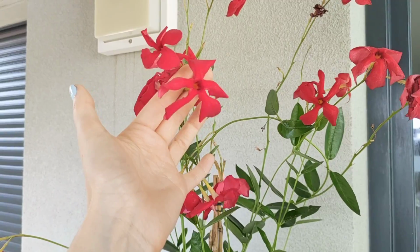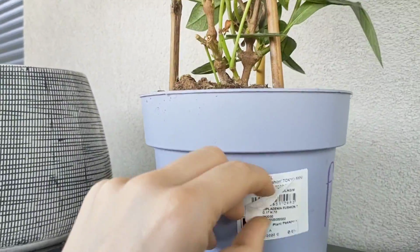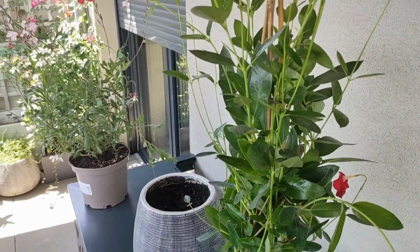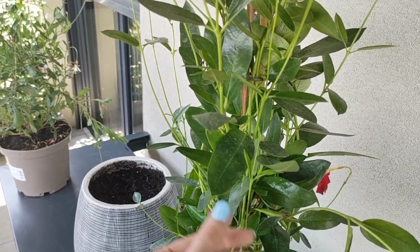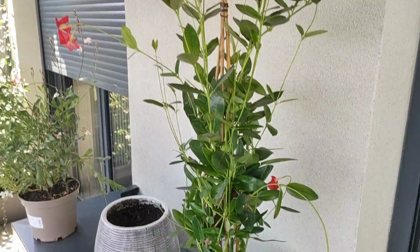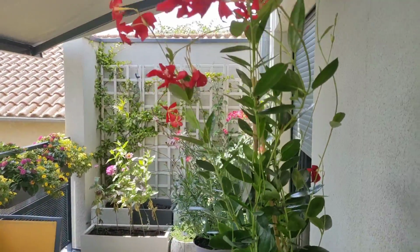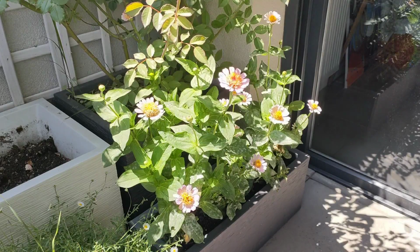It has beautiful jasmine-like flowers, and it's a Dipladenia Fusion, Tokyo Mini. That's the name of this one. Dipladenias are great for very hot, sunny balconies, because they tolerate drought really well. They have very thick, glossy leaves, and thanks to this, they don't lose moisture as quickly. For example, as you can see, the soil is completely dry, but the plant doesn't look wilted at all. It blooms beautifully. So that's also a great plant to add to your sunny balcony if you are searching for something drought tolerant that wouldn't require as much water. First, let's save those zinnias.